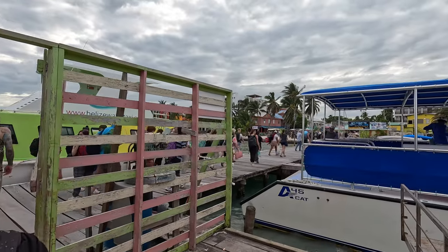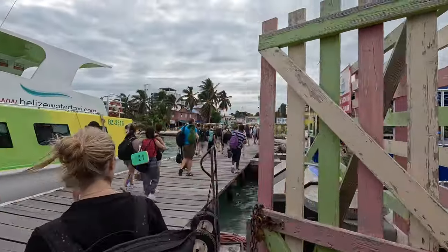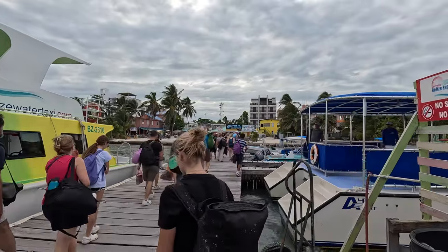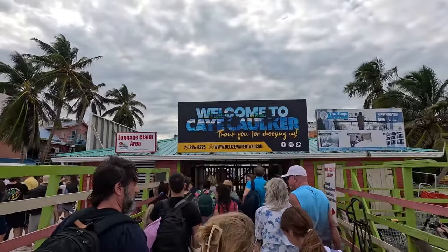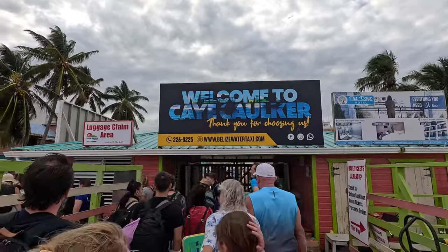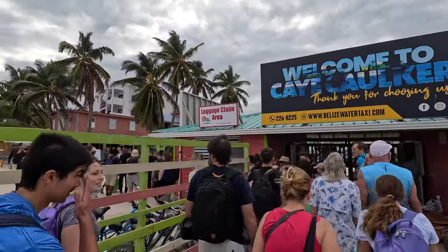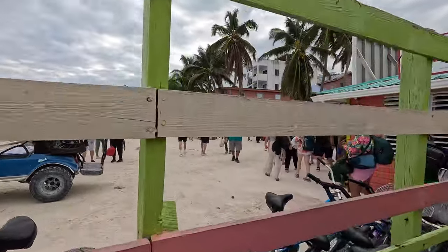So here we are disembarking, just very easy. I wanted to show all this, so if anyone is interested in heading out to the Keys, you can see how easy it is and exactly what to do. Super casual, nothing to worry about. And here we are going through. They have this funny choke point here with this fence just to make sure people don't rush onto the island, I guess. I don't know.